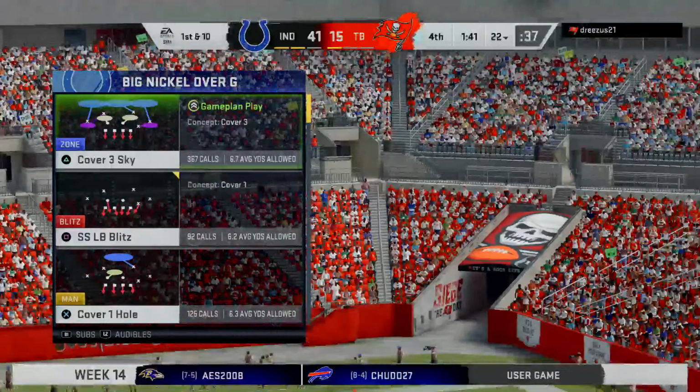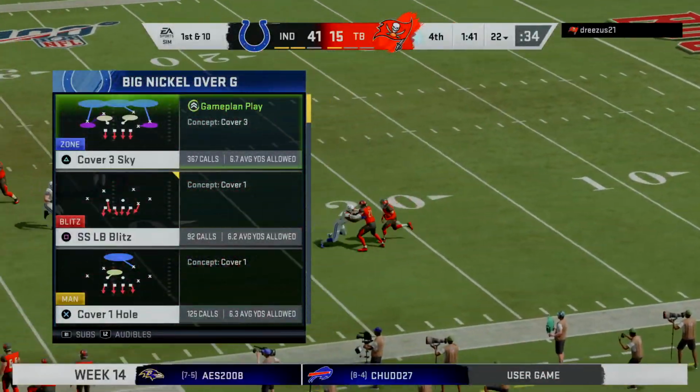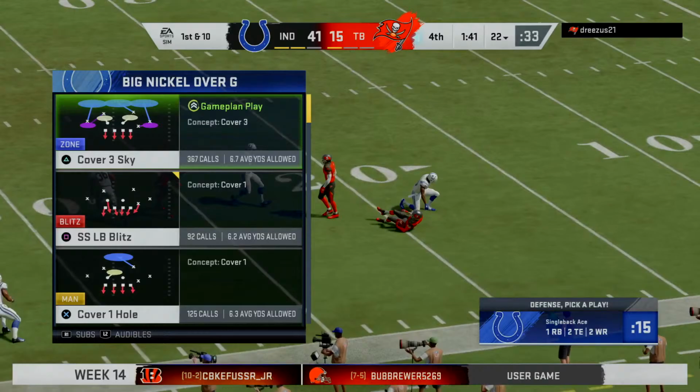Officially, that'll go as a 52-yard punt. Not too shabby. And out will come the offense as they take over.